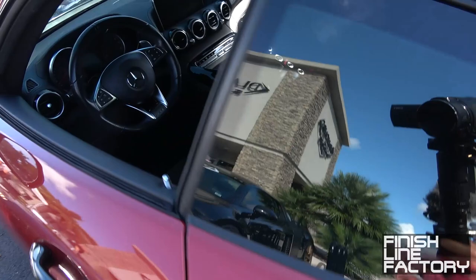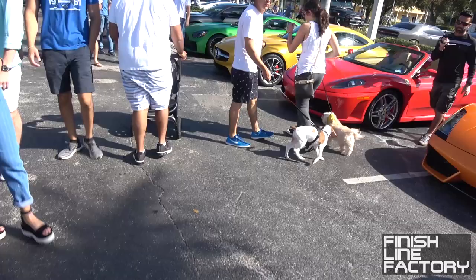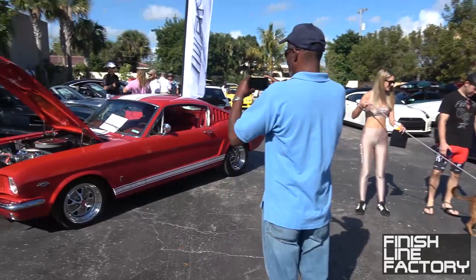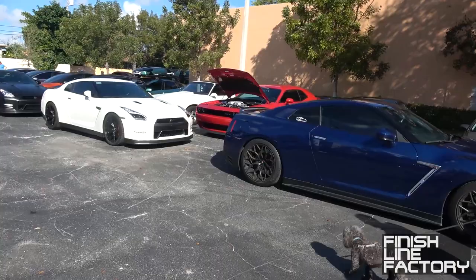Beautiful, very nice. Let's see, what else is out here? 360, got a Gallardo, that's Supercars of Florida. Shelby GT350. All right, so now we're in the import stuff, and usually there's a lot of cool stuff out here. Some unique vehicles, let's see what we can find.